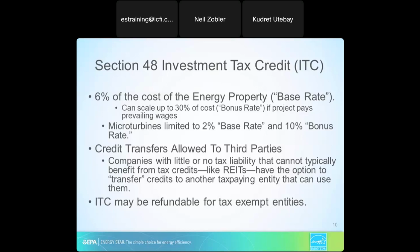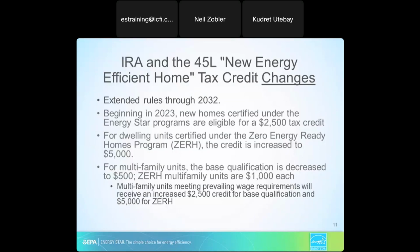And what's happening is we're beginning to see that there are some brokering entities that are beginning to appear on the horizon that could match people with tax credits to organizations that can use the tax credits. And the investment tax credit may be refundable for tax exempt entities. This is a huge benefit, huge. Why? Because, as I had mentioned before, you don't pay tax, you don't get the benefit. They'll write a check and send a check directly to the organization that qualifies for the ITC.